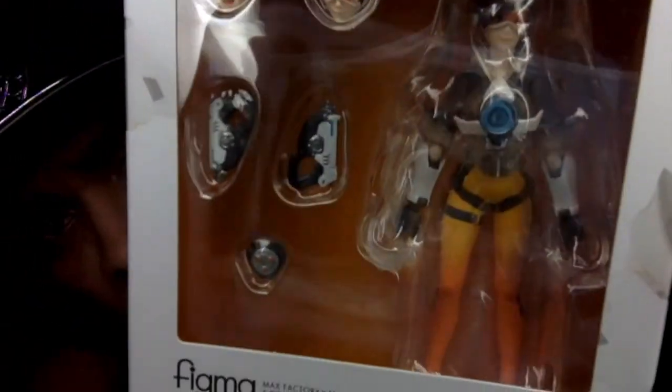That's the side of the box. And as you can see, kind of, those are the two faces you get. Guns. And yeah, on to the next thing.